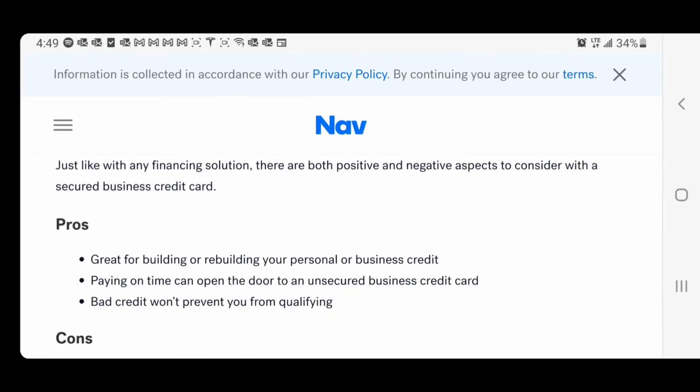Pros: great for building or rebuilding your personal or business credit. Paying on time can open the door to an unsecured business credit card, and bad credit won't prevent you from qualifying. Bam, that's beautiful right there. Just because you have bad credit on your personal side or your business side does not disqualify you from getting a secured credit card, because you're collateralizing it by putting a down payment down so that you can be trusted now.